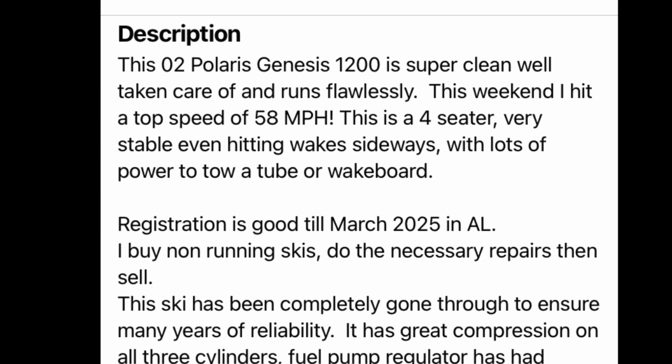And then I put, this is a 4-seater, very stable, even hitting wakes sideways, with lots of power to tow a tube or a wakeboard. Registration is good till March 2025 in Alabama. I buy non-running skis, do the necessary repairs, then sell. This ski has been completely gone through to ensure many years of reliability.